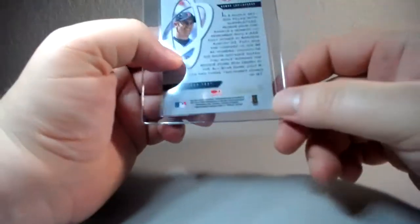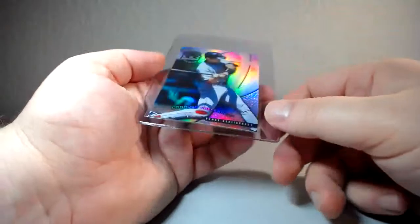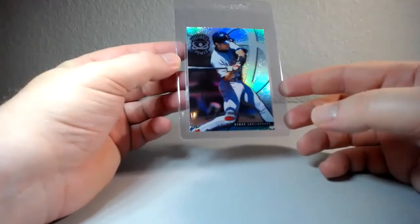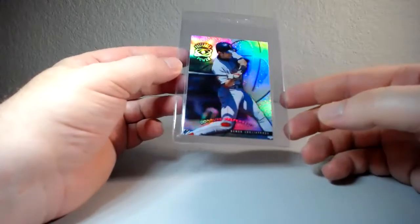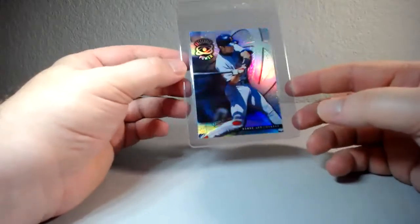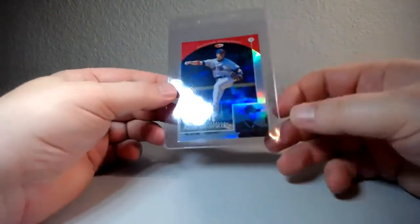But you can see the designation right here for prize collection. Very subtle here, but you don't have to even see that just to see the surface is just an amazing, almost chrome refractor type surface. Outstanding looking card, I think. Very, very cool.